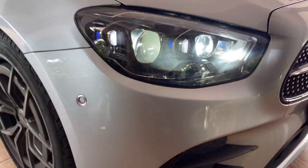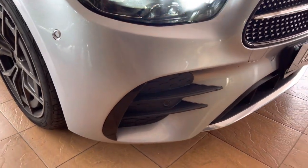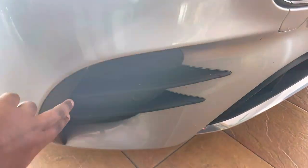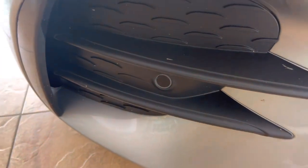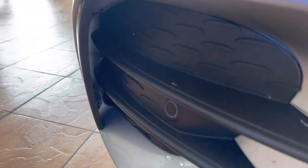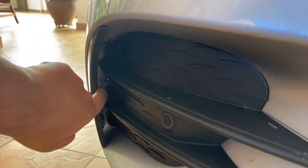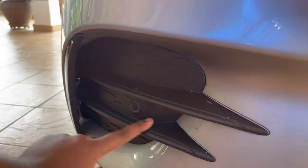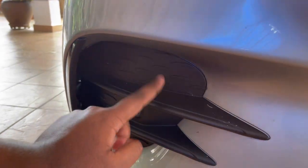Then you get front parking sensors as well. And then part of the AMG line trim, you get this very nice diffuser right here that allows air to flow to the wheel wells, as you can see right there. It's actually functional, but this part isn't functional, but I like this flicks right here at the sides. Kind of reminds me of the Black Series models, the AMG Black Series.